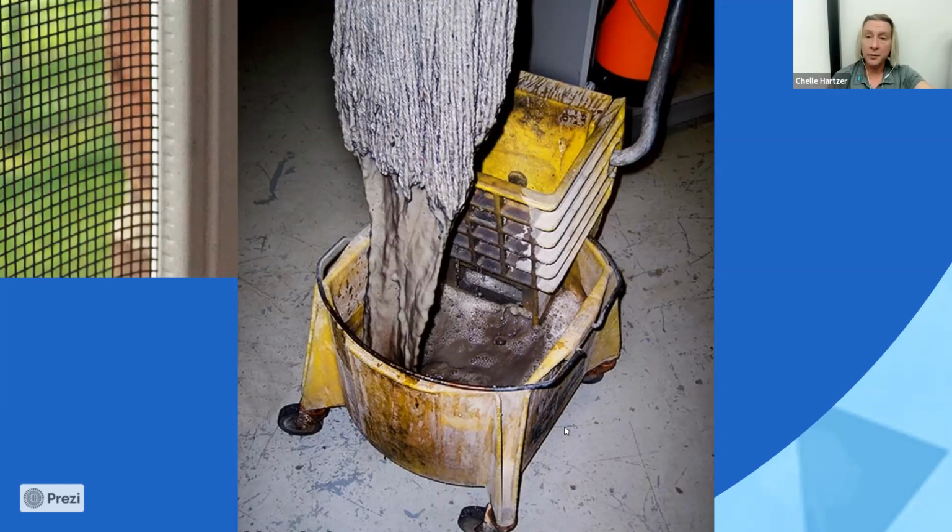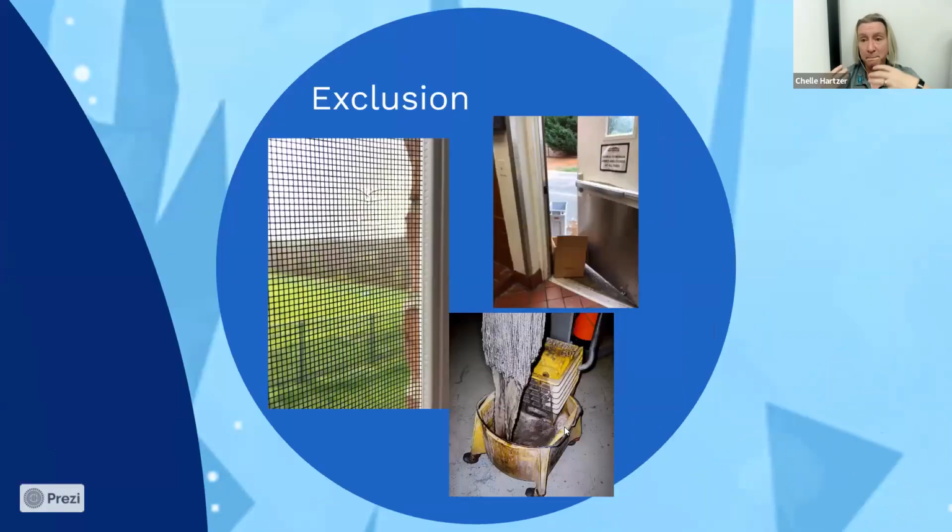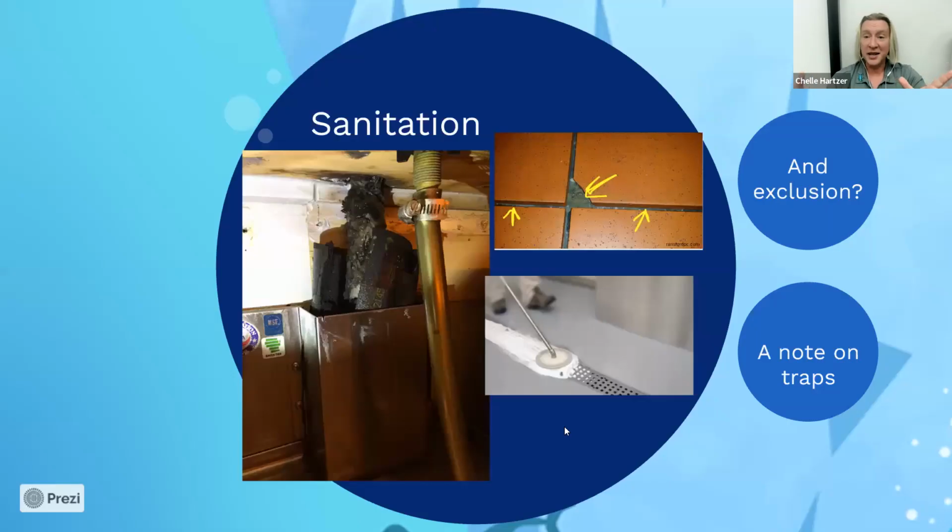So when we talk about exclusion, it's not just the outside from the inside. It can also be on the inside to prevent them from moving around more, especially when you have big projects that are going to cost a lot of money and a lot of shutdown time. That can't be done right away. Again, I love to make it sound easy. It is not easy.